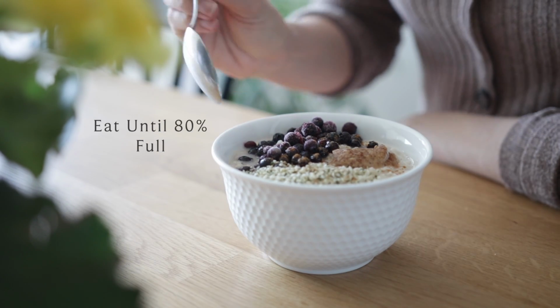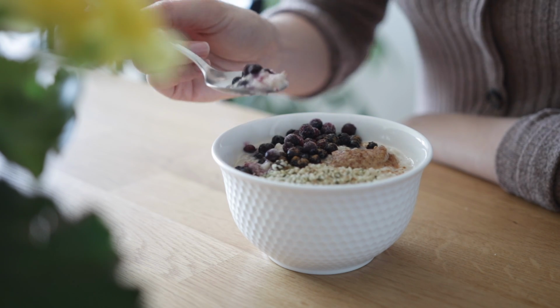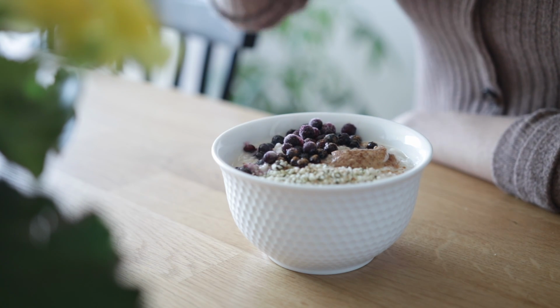Eat until you are 80% full. So this tip here actually has roots in Japanese teachings, and really the way that you can think about it is to eat until you are no longer hungry, as opposed to eating until you are stuffed.